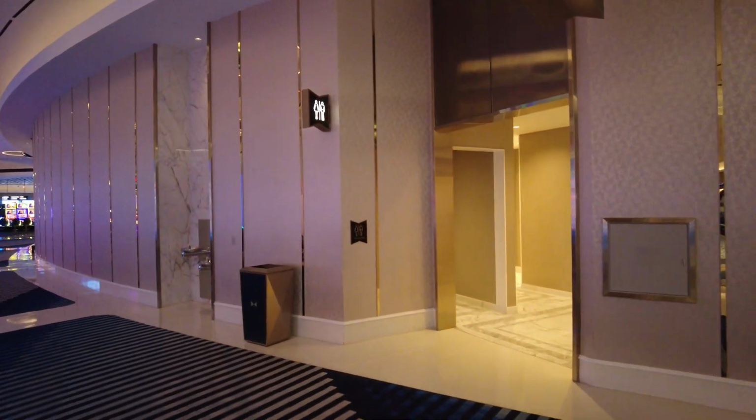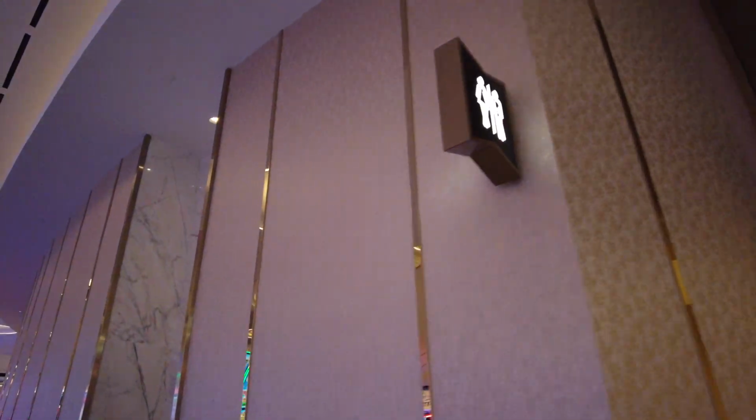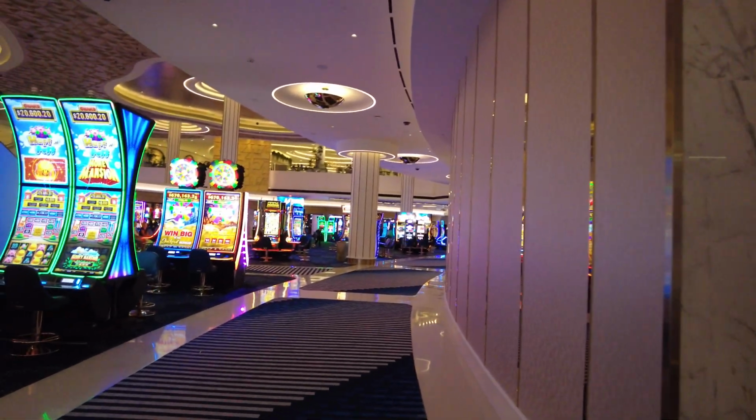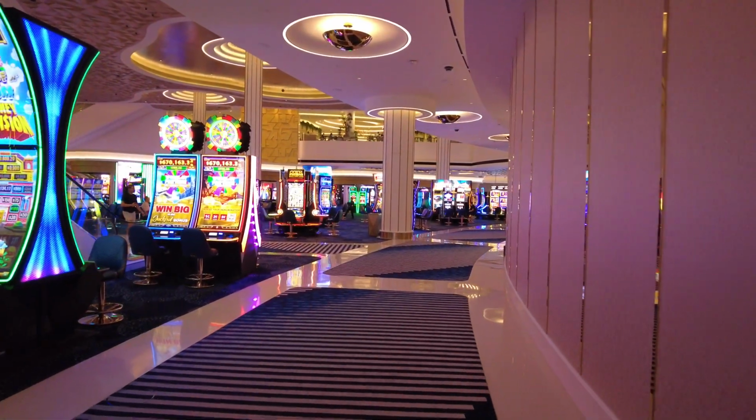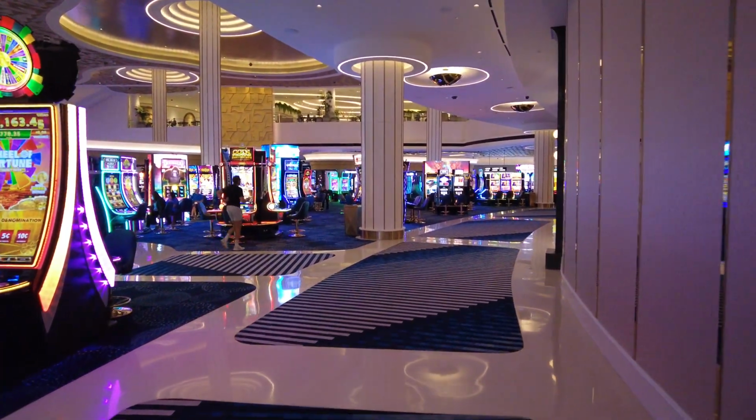And the bathroom signs are a little cutesy too. She's got her legs crossed and he has his legs sort of hiked, one of them over to the side, like, I gotta go.